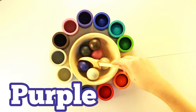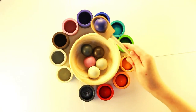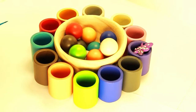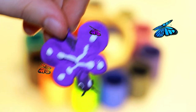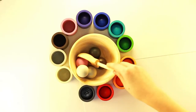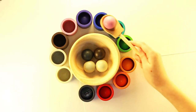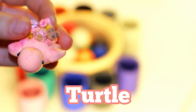Let's find the purple ball. Let's put it in the purple cup. What's inside? Cute purple butterfly. Butterflies love flowers and help transport pollen to help plants grow and bloom. They are real magicians among insects. Let's find another ball to put in the pink cup. Let's see what's there. It's a turtle.